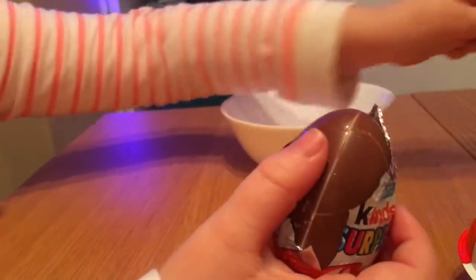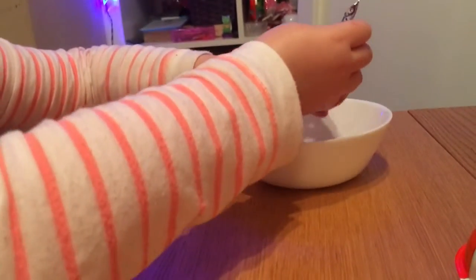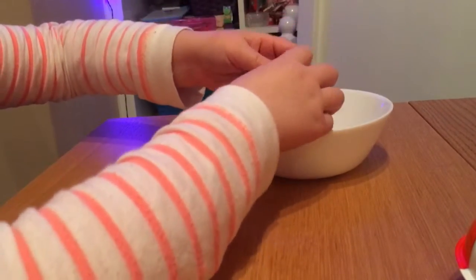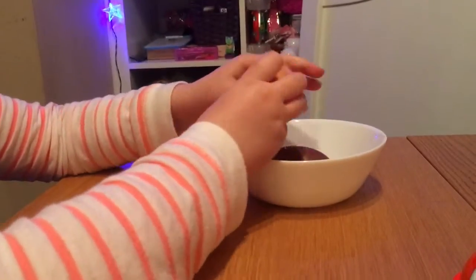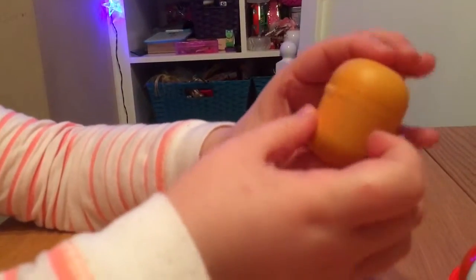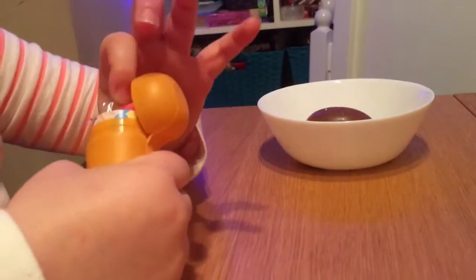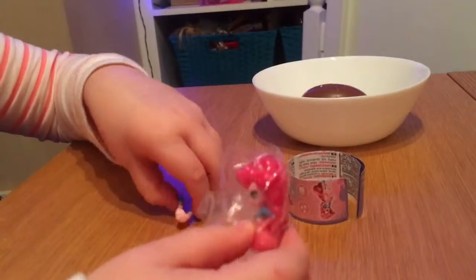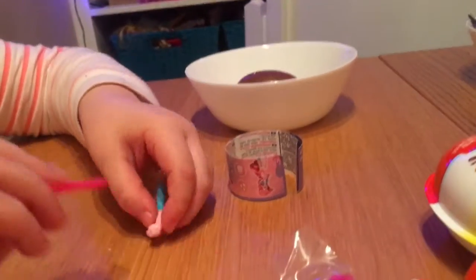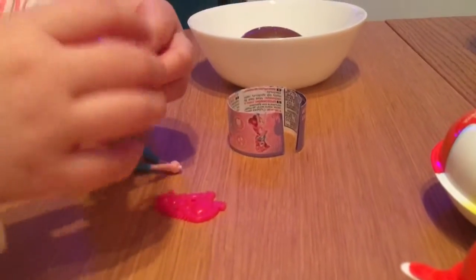It's already started to crack, so that's good or bad. So here's our little container. So let's open it up. And we got Pinkie Pie. Yay! So here she is. Here's her. And here's her legs. Ah, she's falling apart! And there's a little brush. And it's for her to stand on. So how cool is that?